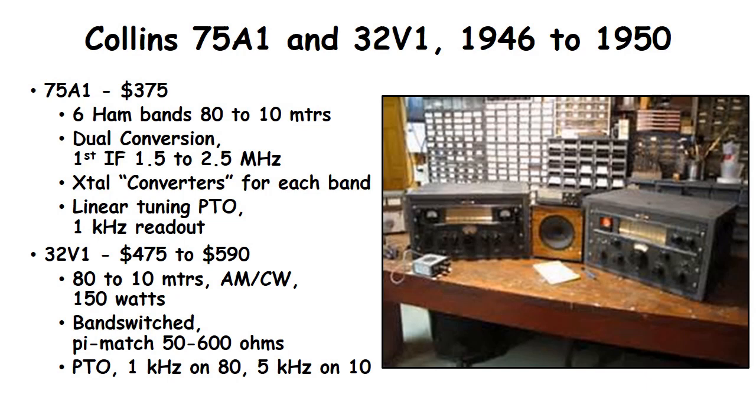The 75A1 at $375 covered all ham bands, 80 through 10, and the 32V1 at $475, I think the V3 finally got up to $590, was a 150-watt fully band-switching transmitter with a pi match. It had that wonderful Collins permeability-tuned oscillator that gave you 1 kilohertz calibration on 80 and 5 kilohertz on 10.